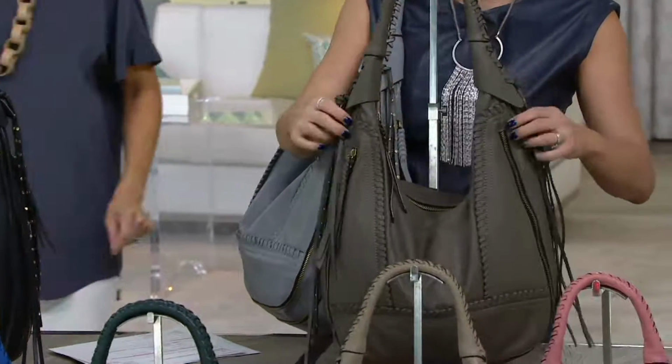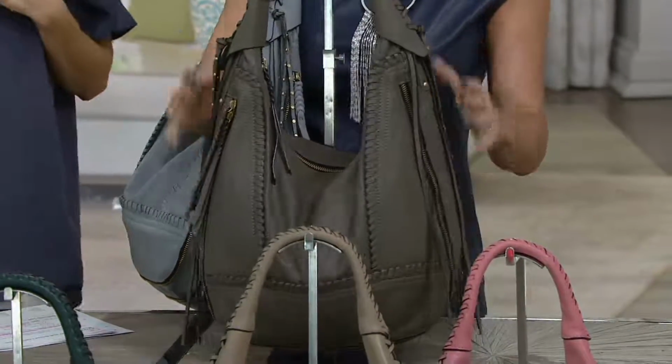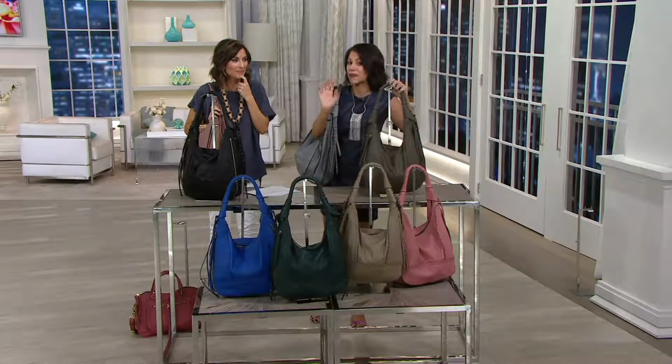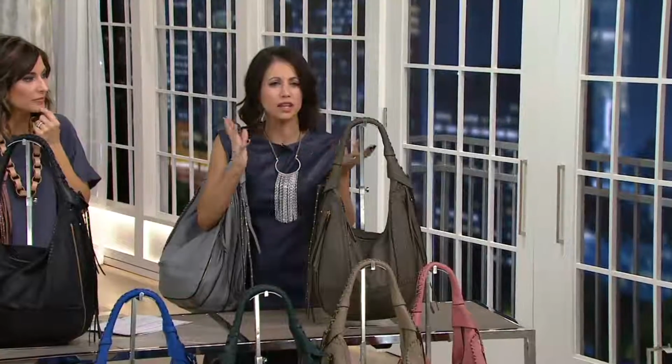So this Smoke has a little bit of olive green, a little gray, a little taupe to it. Very unique neutral. I see this bag here. There are so many gals at QVC that have this bag, and I see the Smoke a ton because it's just a really unique, easy neutral.